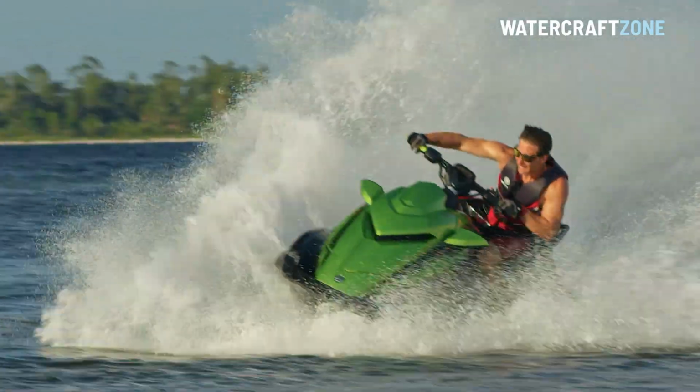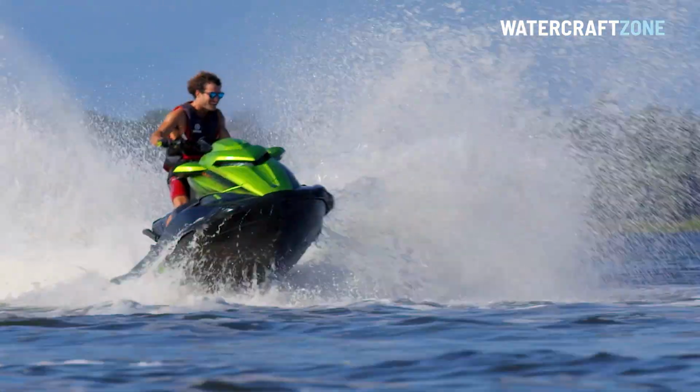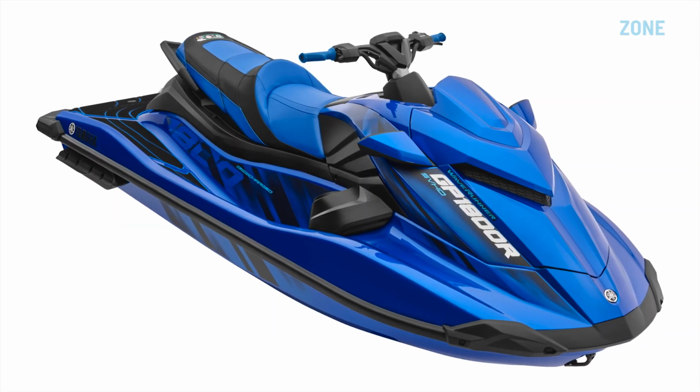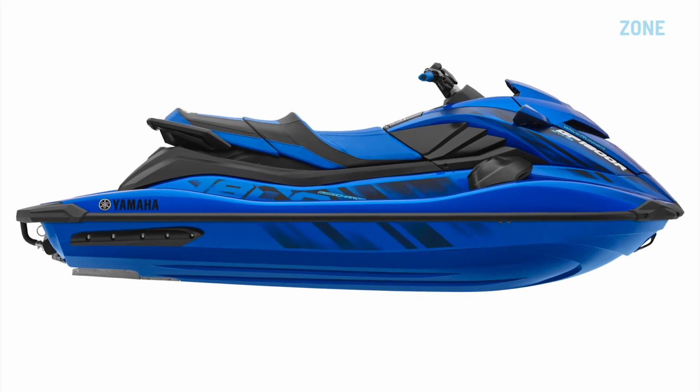The biggest price rise in the Yamaha lineup applies to the flagship performance model, the GP 1800R SVHO, available in two fresh colour schemes for 2023, which now costs from $27,899 excluding trailer and registration.